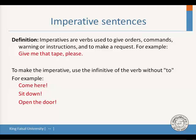And you can see that the imperative starts with the verb, the infinitive without to, like give, open, come, go. Look at these examples. Come here. This is a request. Sit down. A request or a command. Open the door. All these are imperatives. They are imperative sentences. So we are giving orders here.